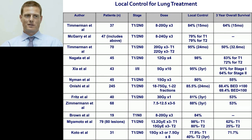This is what I meant about the fractionation. Here's a table showing a number of different dose and fractionation schemes. They're sort of all over the place. But in the local control column, one column in from the right, you can see essentially independent of the dose and fractionation schedule used, the local control is always quite good, approaching 90, 95%, and never lower than about 80%. So with a number of different approaches, this remains quite an effective treatment approach.